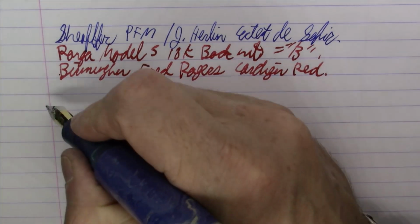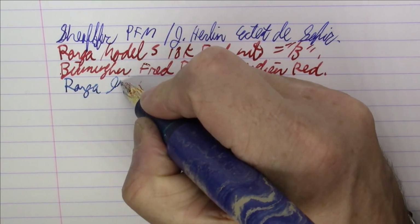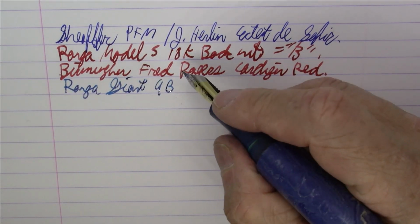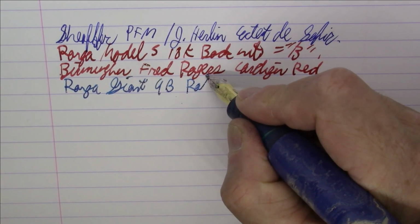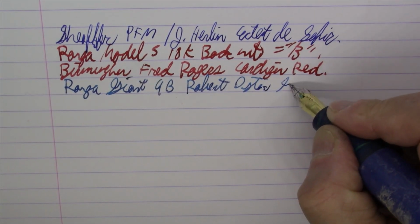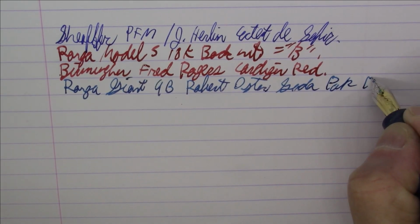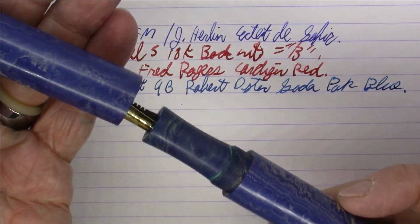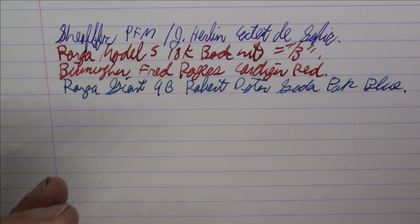So this is a Ranga Giant 9B, and this ink is Robert Oster Soda Pop Blue. Ranga Giant 9B. Beautiful pen from Ranga. Writes really well.